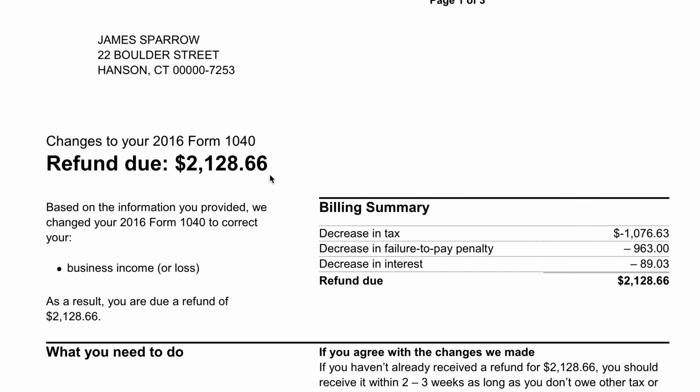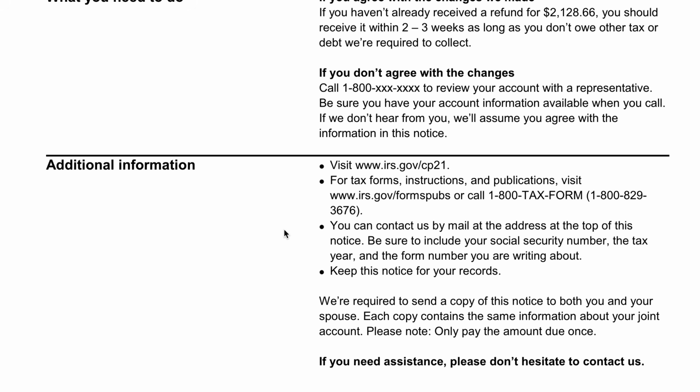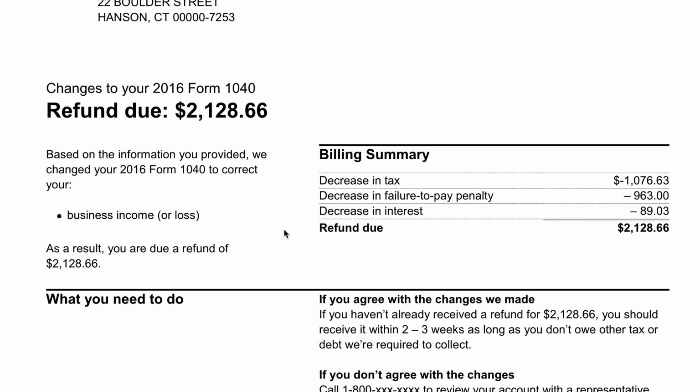So let's take a look at this. Basically it says, based on the information you provided, we changed your 2016 Form 1040 to correct, looks like business income or loss. So that would be reported on Schedule C. I'm trying to see if there's any specific information on the Schedule C. There isn't any here. There are notices where they will actually do a side-by-side comparison with what the taxpayer had versus what the IRS changed it to, and that can help you better understand.